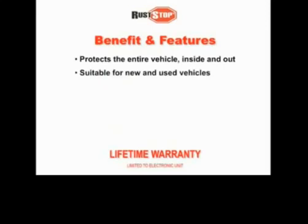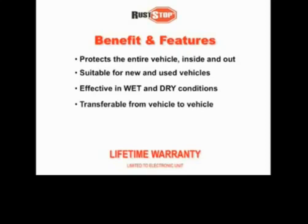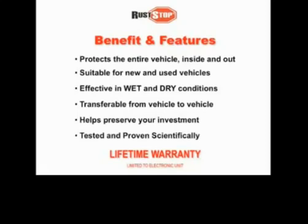Ruststop is suitable for new and used vehicles and is effective in wet and dry conditions. Ruststop can be transferred from vehicle to vehicle and helps preserve your investment by maintaining its value. Ruststop has been tested and approved scientifically and comes with a lifetime warranty on the electronic control unit.